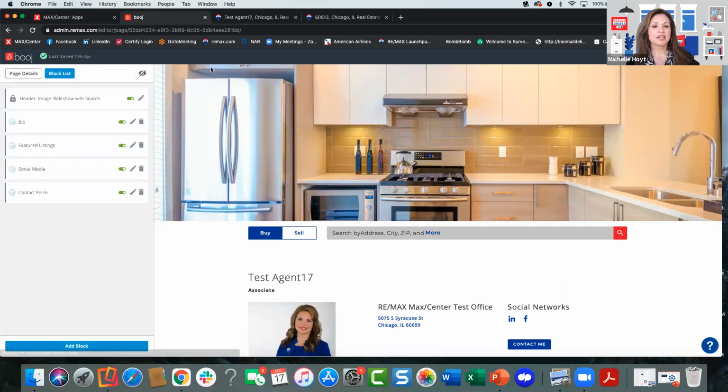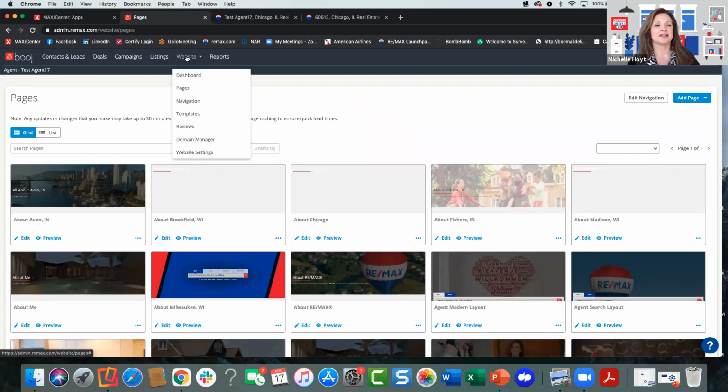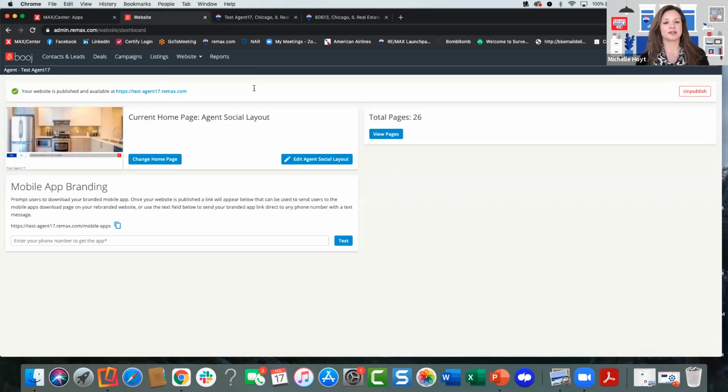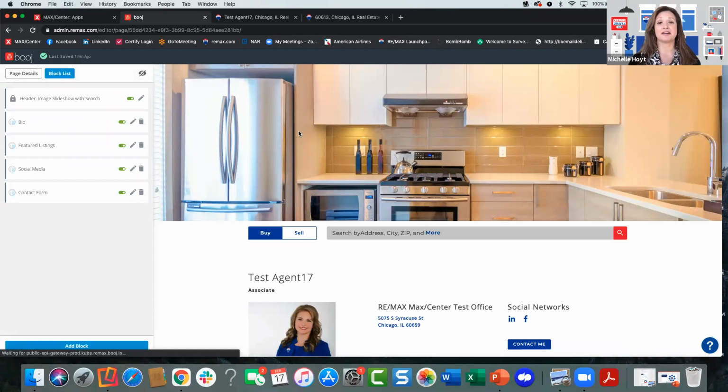Click on where it says edit. Again, let me get out of here for a second. We're going to go edit the content of what's actually on the homepage and get you to a good place where you can have the 4 basic things that I recommend. So again, we're going to go to website and dashboard, edit agent social layout. So what that means is I'm now editing the content.